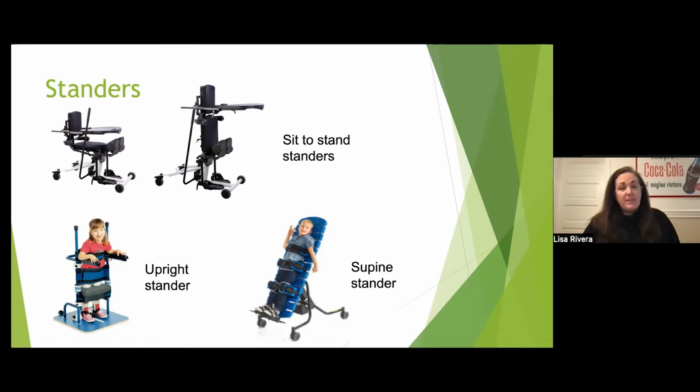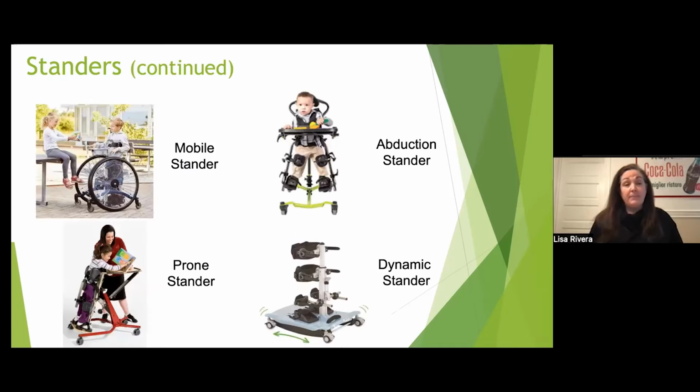The upright stander positioned in the bottom left might be considered for a client who demonstrates some weight-bearing skills, but might fatigue quickly or require additional supports to stand with good alignment for an extended period of time. The supine stander in the bottom right is a stander that might be considered for a more physically involved client who has limited to no ability to accept weight through their legs. Often these clients will require dependent transfers into the device. Next slide, please.